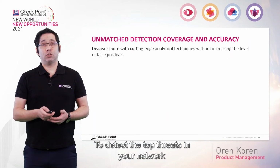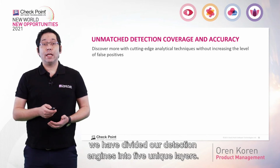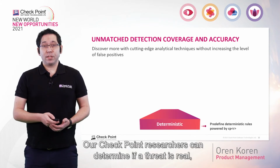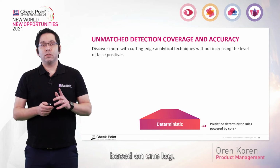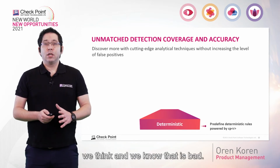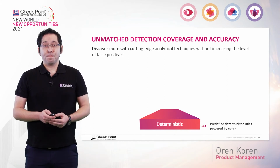To detect the top threats in your network, we have divided our detection engines into 5 unique layers. The first layer is a deterministic layer. Our Check Point researchers can determine if a threat is real based on one log. We've added into the XDR the layer saying, we know that this is bad, so you need to take action based only on the specific log.